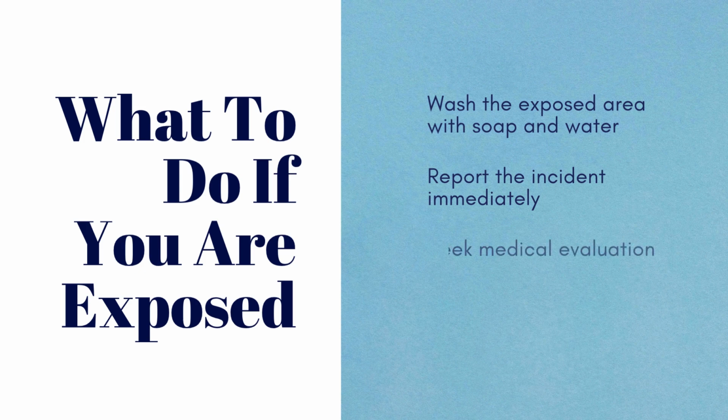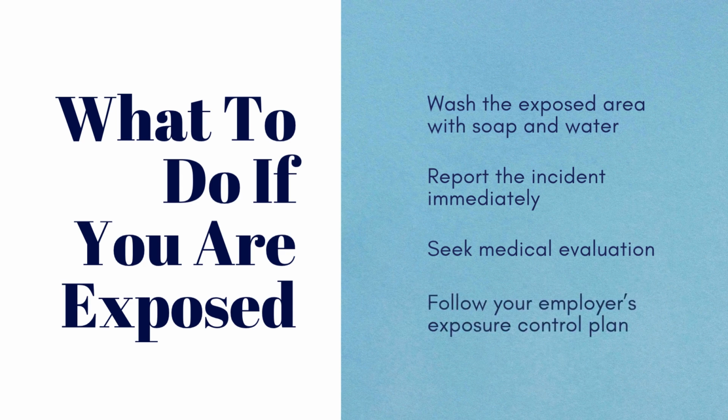If you come in contact with potentially infectious materials, act quickly. Wash the area thoroughly, flush the eyes or mouth that's exposed, and report the incident to your supervisor. Early reporting is essential for treatment and documentation.